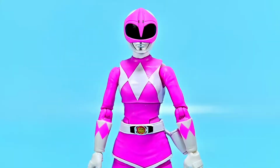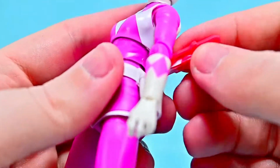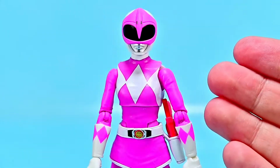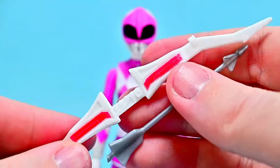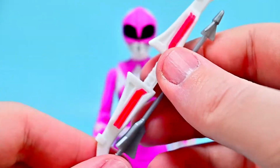And then we also get an extra set of hands, so we have the karate chop hand and a fist hand. And then we go to weapons, so first we of course get the blade blaster in the gun form, so pretty nice there. That will just stick into the holster. And then we get the standard power bow and arrow for her, so we get the power bow that looks exactly like it always does, and then the silver arrow. So let's put these into our hands.